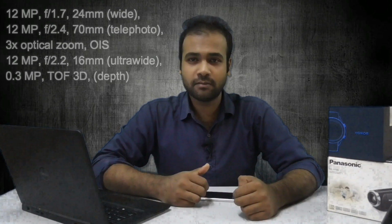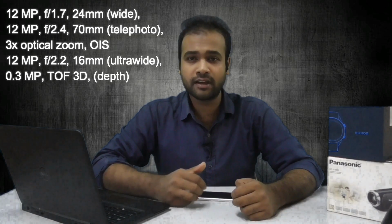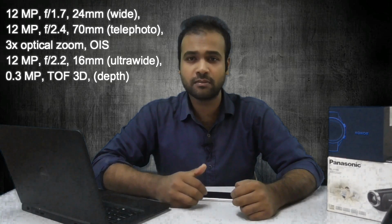In the camera section, it has a quad camera setup. As we all know, Sony is famous for camera and sound, but in this section I'll talk about the camera only. The new Sony has a 12 megapixel wide angle lens, a 12 megapixel telephoto lens which supports 3x optical zoom and optical image stabilization, a 12 megapixel ultra wide lens, and a 0.3 megapixel time of flight 3D sensor. On the front side, it has an 8 megapixel wide angle lens, but it doesn't support optical image stabilization.